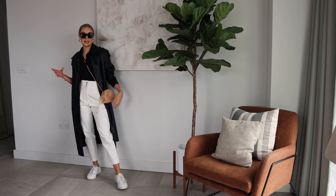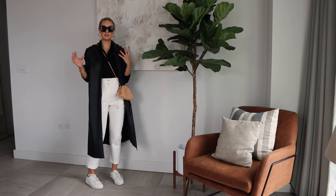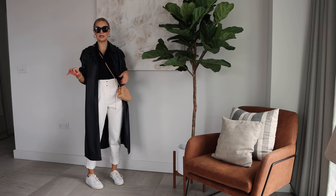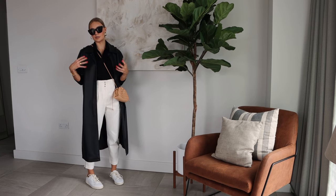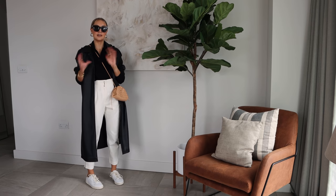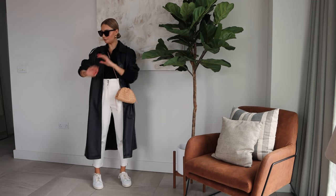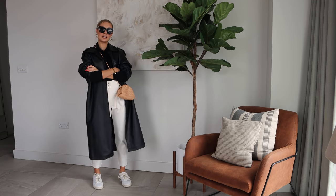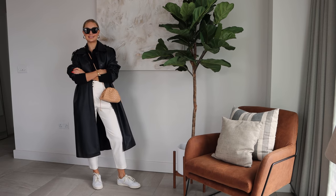My Adidas Continental and my Bottega bag. But like I say, you can play around with this structure of outfit and do something very similar. You could swap the shoes for some sandals or some ballet flats, or you could swap the trench around or a lighter colour top. So different variations you can create of this outfit. But it's just a nice one for wandering around in, a little bit of warmth, but still quite smart and casual at the same time.